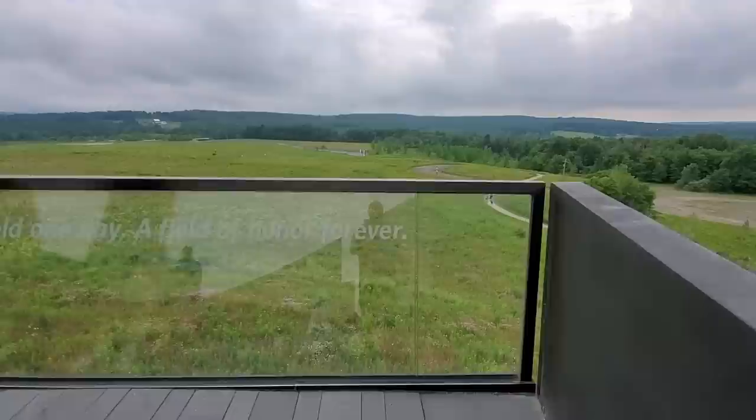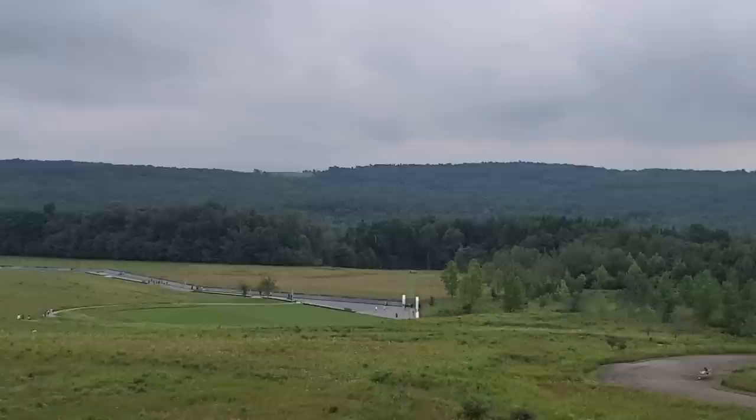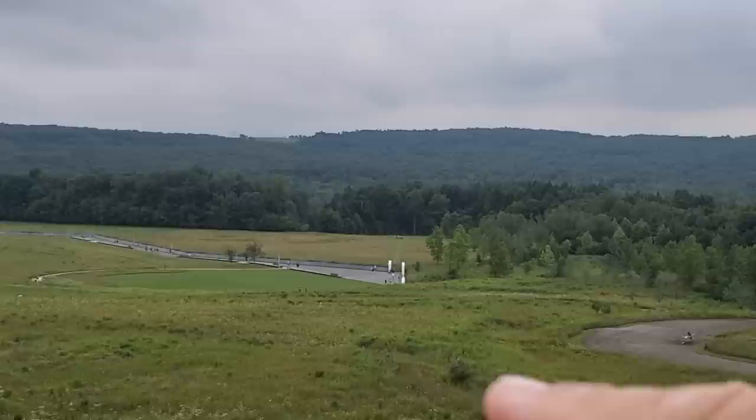Okay, so quite the view. So I'm going to zoom in and then we'll describe what we're looking at. It's very windy, so if the camera shakes or the wind is making noise, I do apologize, but that's the white marble wall. The wall of names, or I don't remember the official name of it, but we did check that out earlier. Directly past that, you see a little green path that goes right to the stone, the boulder where the crash site is.